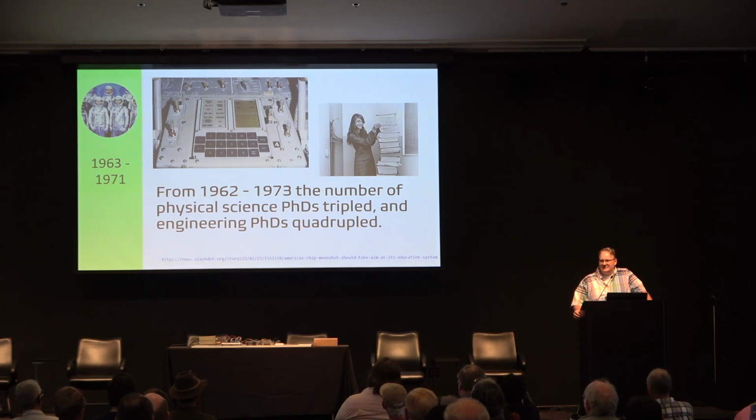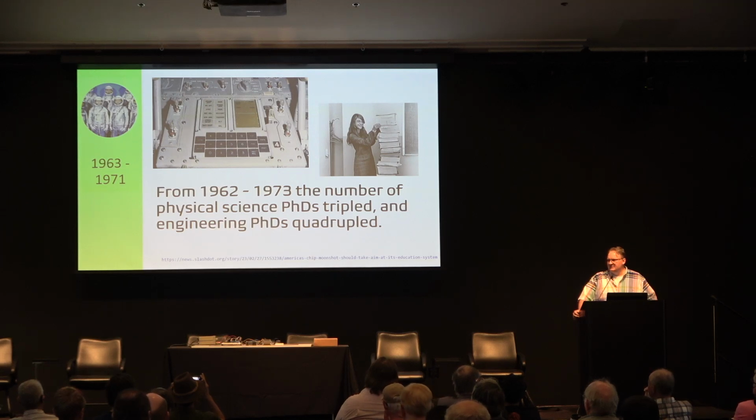So that challenge that President Kennedy issued spurred innovation, spurred education. And once again, in that 11-year period, physical science doctorates tripled and engineering doctorates quadrupled. I think that was a direct result of that challenge, that we, once again, had a great number of people that were educated, that knew about electronics, that had interest in physical science, and this population of people that were engineers or were engineer ready were going to be ready for something else that happened next.